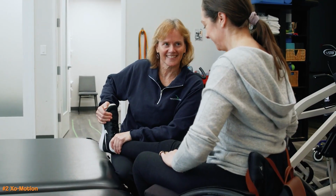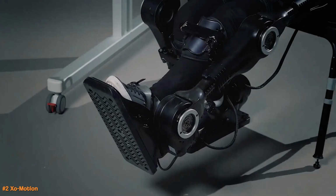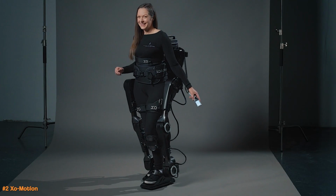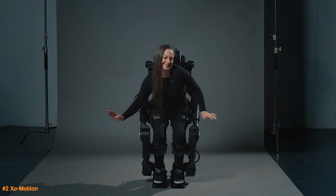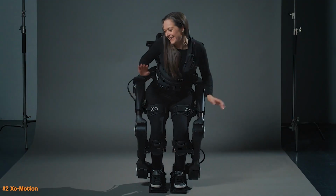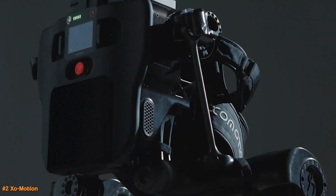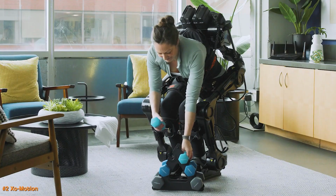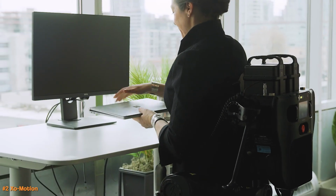That's what the doctors told Chloe in 2015 when she suffered a spinal injury. But 9 years later, she proved the doctors wrong. Today, she can turn, squat, go up and down stairs, dance, and do almost everything she could before the injury. The ZoMotion suit takes all human motion and translates it into a device that helps people walk again. The goal is to build more suits like ZoMotion that help physically disabled people move freely and without assistance.